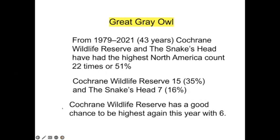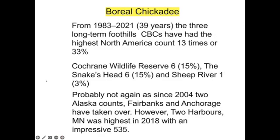Great gray owl: Cochrane and the Snake's Head have had the highest North American count 22 times, or 51%. And then he breaks it down by the percentages by count. And the Cochrane Wildlife Reserve has a good chance of being the highest again this year. Boreal chickadee also commonly has its high count in the foothills. It will not be the high count for the US because Alaska has now joined in with two circles that have very high numbers of boreal chickadees. That was it for Cochrane Wildlife Reserve, Snake's Head, and Sheep River.